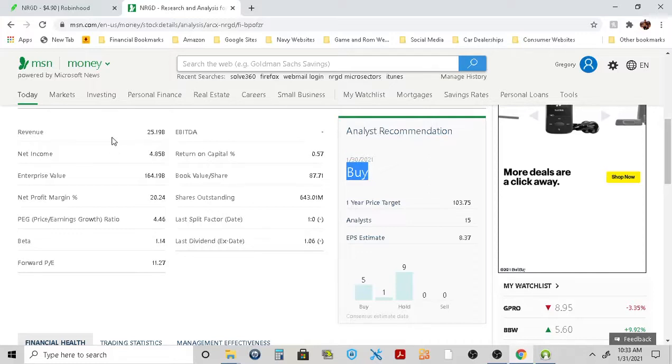and so we can look right here and look at their revenue. They have basically $25 billion in revenue. They have $4.85 billion in net income. Enterprise value is $164 billion. Net profit is about 20%. PEG, price earnings growth, is 4.46. I'm not gonna go through the beta. Forward PE ratio is 11.27. Return on capital is 0.57, really small, but it's all good because we're talking about billions.